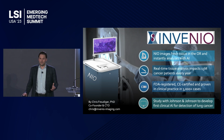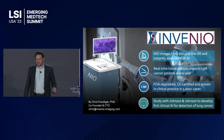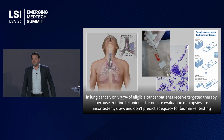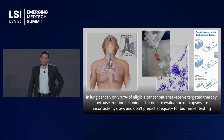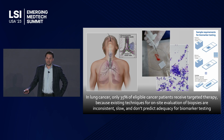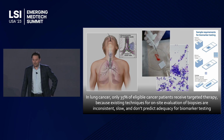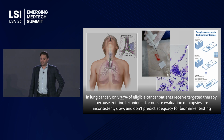The primary focus of Invenio for the next couple of years is a study that we're doing jointly together with Johnson & Johnson to develop the first clinically approved artificial intelligence to detect lung cancer in the operating room. So there are three major trends in lung cancer diagnosis. First, screening with low-dose CT allows us to identify early-stage lesions in high-risk patients. Then robotic bronchoscopy allows us to biopsy those specimens very non-invasively. And last, next-generation sequencing is then applied to the sample to identify the key driver mutations, which allows us to triage patients to targeted therapies.